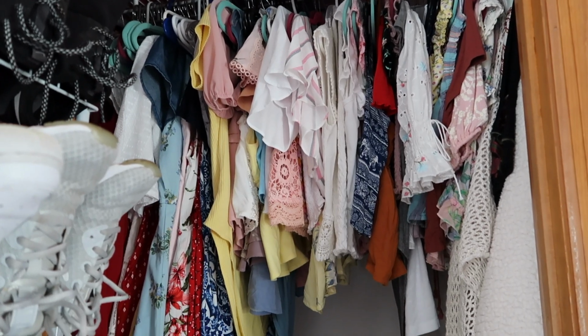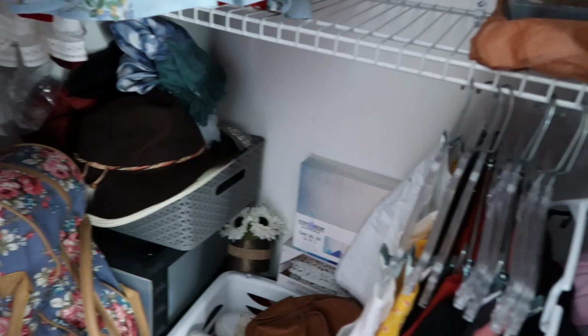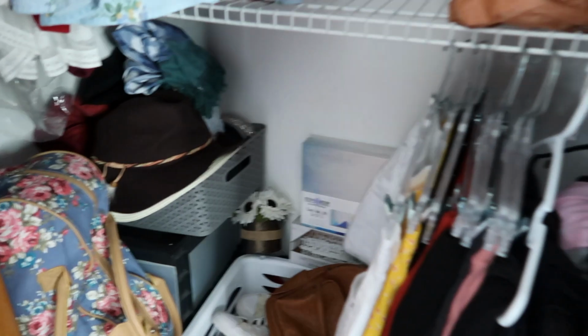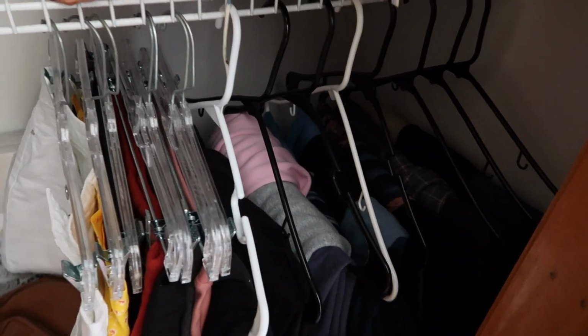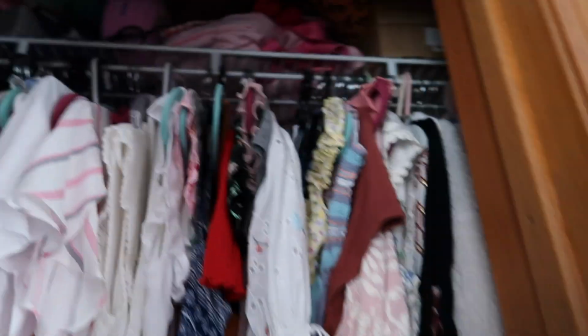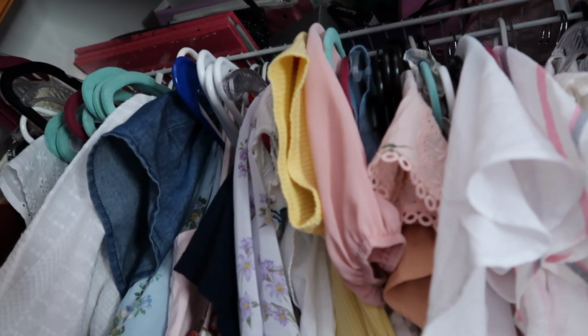So this is what my closet looks like now. Obviously, there's still a bunch of stuff in here. And of course, the section over here, as you can tell, is still a little messy. But other than that, I am proud of my hard work. It definitely looks a little cleaner. This area looks so much nicer. It looked so bad before, and now I have more shelf space, which is nice. And with my hangers, I can actually move them a little bit. So I mean, tiny accomplishment, but at least I got to clean it out and I feel good about myself now.